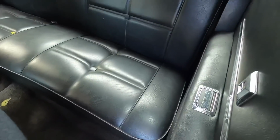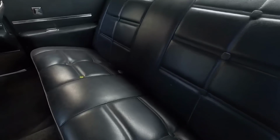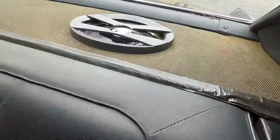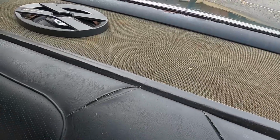Back seat. Edge there's got a tear. Seat itself, on top it has a little tear. There's a leaf over there. Let's see, let me zoom into it. See where they taped back here where it may be ripped in that middle section.